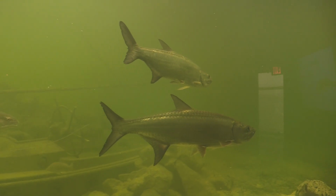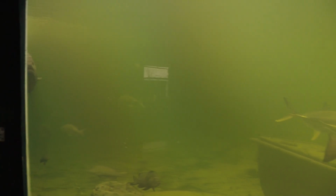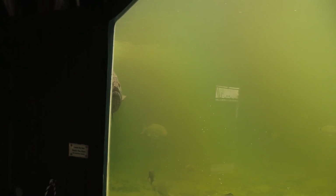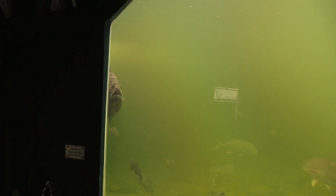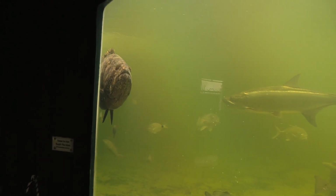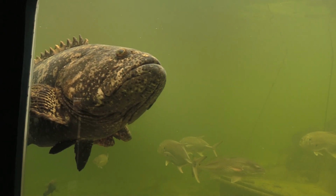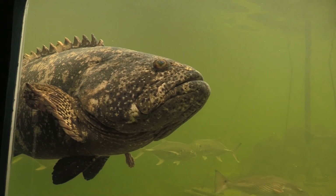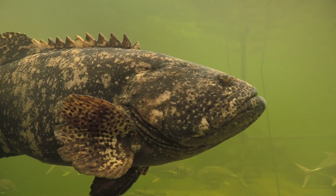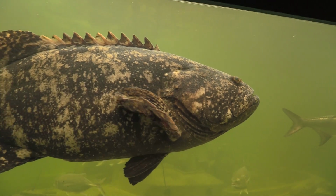Got the tarpon one last time. Trying to get a better view of the grouper. It's kind of off to the side still. There we go. Come on out, buddy. There you go. Good boy or girl. That is one big fish. Woo, that's a big fishy. Big fish.